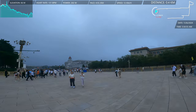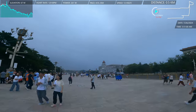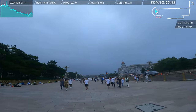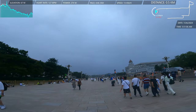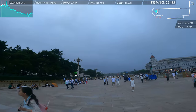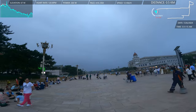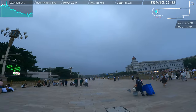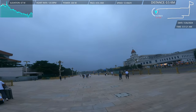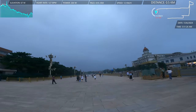I've got my phone in a waterproof case now, so the humidity doesn't kill it. Now, better here. So I'm heading towards the south gate, and then if I can get there, which I think is fine, then I'll loop back around and then go out the east gate.